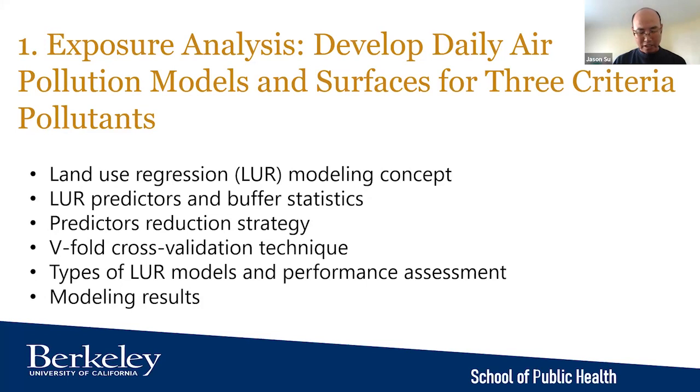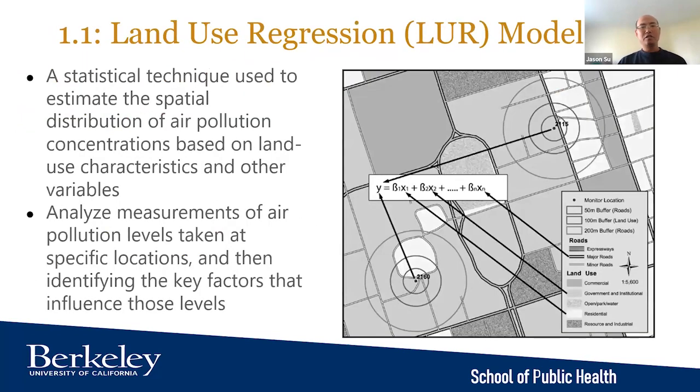I will introduce that in greater detail in the overview. I will compare the model we develop with other models, discuss how to assess performance, and show some of the modeling results for the 3 criteria pollutants. So this is the first part, exposure modeling.